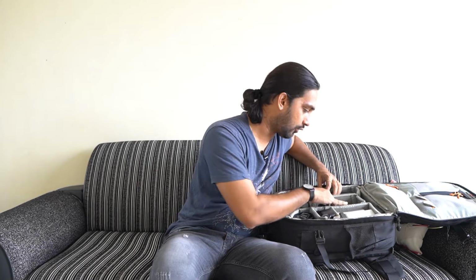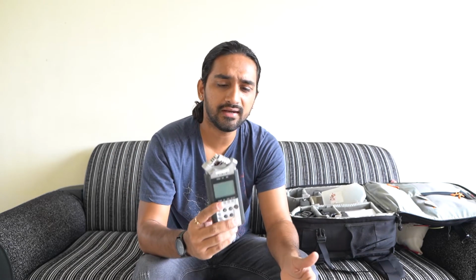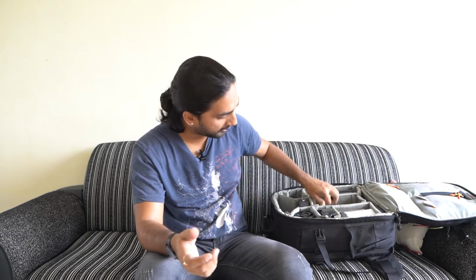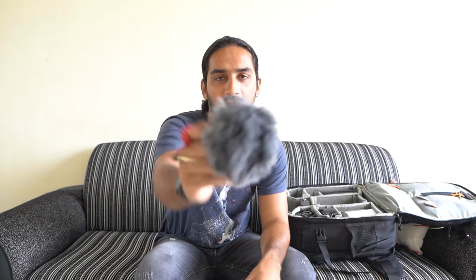Next thing I want to talk about is this audio recorder. This is the Zoom H4n. I got this recorder in 2012, seven years ago, and it's working really well. I don't want to get into details about this recorder. And speaking of audio, I finally got the Rode VideoMic Go, this small little guy, for my vlogging and general video stuff. I carry this little pouch all the time, and it's got all the stuff that I need all the time.